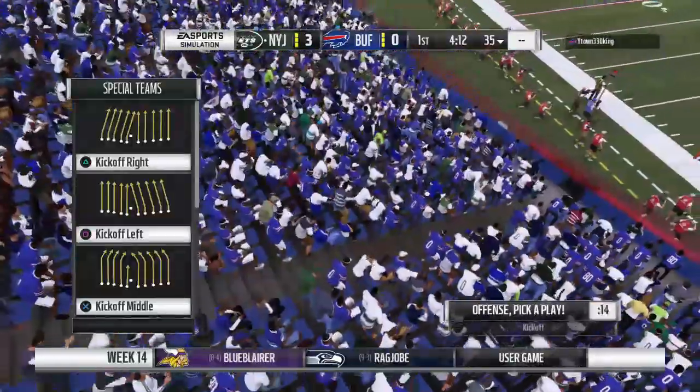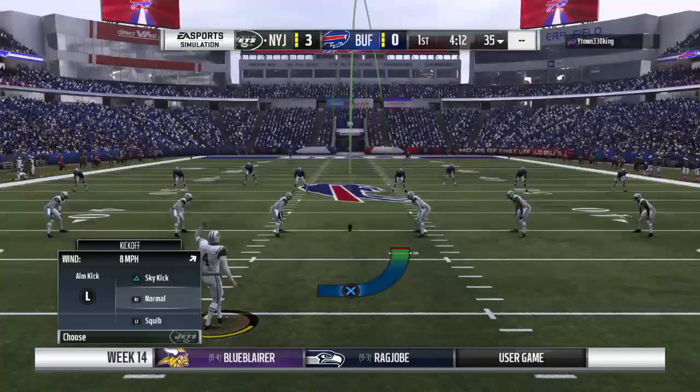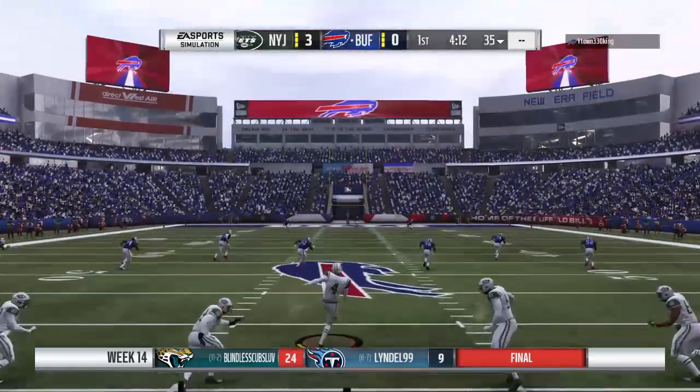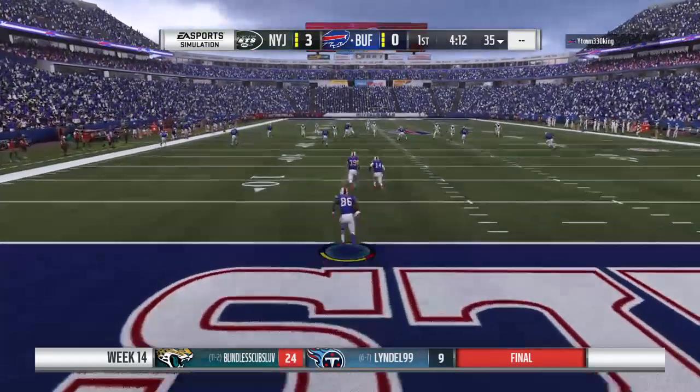That drive took him inside the 10. Good job defensively to hold him to 3. Yeah, I like how you did that. Give a little tip of the cap to the stop troops there, because they didn't give up a touchdown in that situation, right? Made them kick the field goal. And yeah, points went against them, but that feels a whole lot better running off the field.